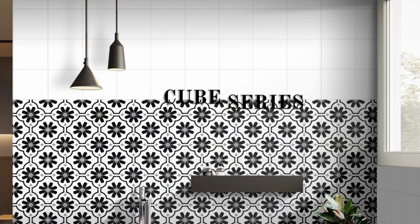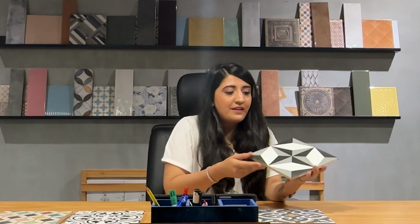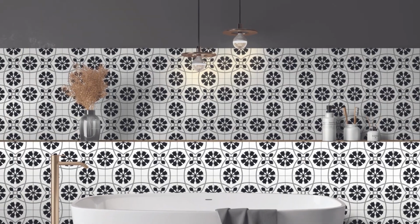Now we have taken inspiration and made a Cube series, which is inspired from the cement tile. This series gives more of a traditional vibe or modern farmhouse interior vibes. In the early 20th century, the cement tile gained popularity in America, in countries such as Cuba, Mexico, and Brazil, and it became a prominent architectural style, and they used to feature this kind of tiles in a lot of architectural monuments.